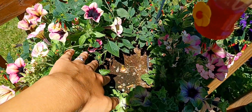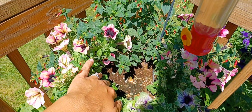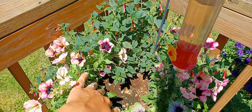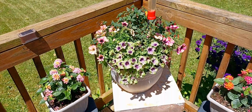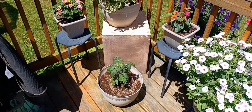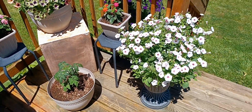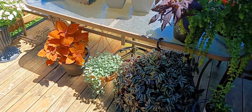And then you can see the elephant ear bulb coming up right there, and a bunch of moldy spots where I put way too many bug and slug pellets. So I have to cut down on that a little bit, but I'll clean the mold out. Then we have a little dwarf tomato here. I didn't have a place for it, but check out these other plants.